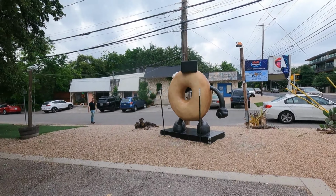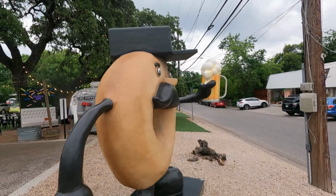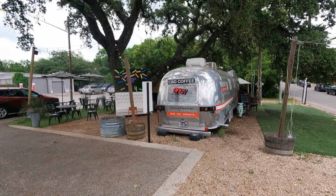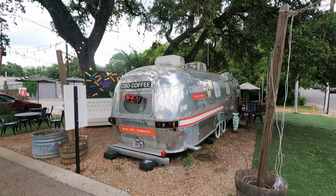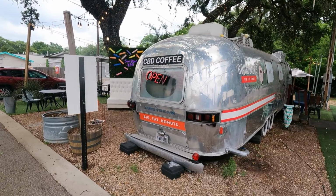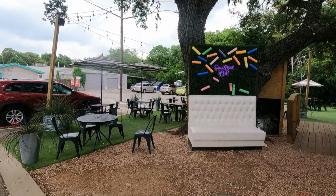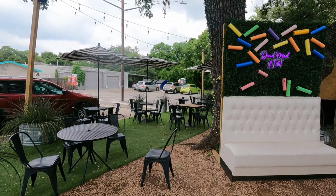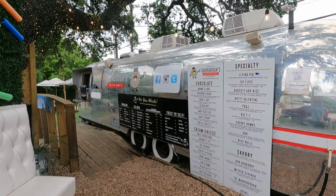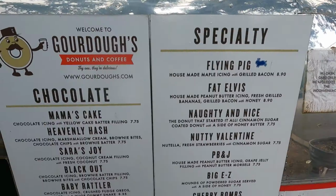And they've got the donut out here. This is Gordo's, but it's spelled G-O-U-R-D-O-U-G-H-S. Very cool. I guess there's a picture spot. Don't mind if I do. This is really cute. Let's see. Oh my goodness, what can we get here? Oh wow. It's a lot to choose from.